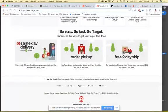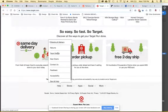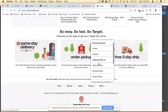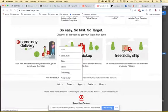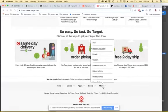Okay, so here's usually where they have their help. Shipping and delivery is a must-have if you have a product-based business. If you sell clothing, you can separate out the size charts. That is a must-have. So they have a lot. Affiliates, corporate responsibility, they have all their stuff here. Find a store. So yeah, you can see what they have here.